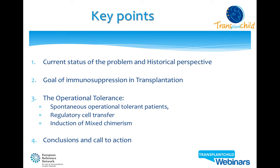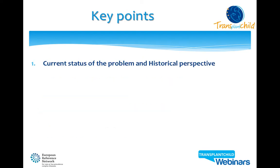We are going to talk about this strategy in these points: the current status of the problem of immunosuppression in stem cell transplantation and solid organ transplantation, the goal of immunosuppression in transplantation, what is operational tolerance and how to address it by spontaneous operational tolerance patients, regulatory cell transfer, induction of ischemia, and conclusions and call to action.